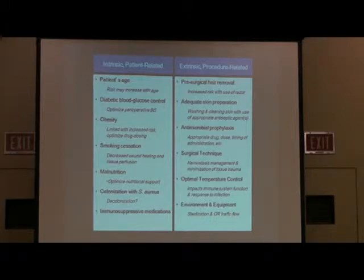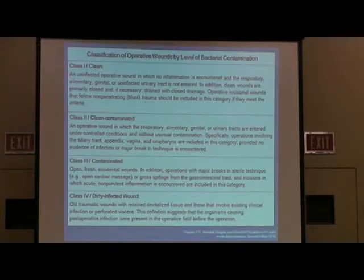I did not know this before I actually started reading about this, but temperature control in the ORs needs to be optimized. If patients experience hypothermia, you decrease things like complement, neutrophil activity, and chemotaxis to sites of infection or bacterial colonization, so you don't clear those bacteria, and the site becomes primed for infection. And then environment and equipment. Again, I think we all would agree we need to sterilize and make sure we're using good aseptic technique in these areas. But again, all of these things will affect our patient's risk of infection.